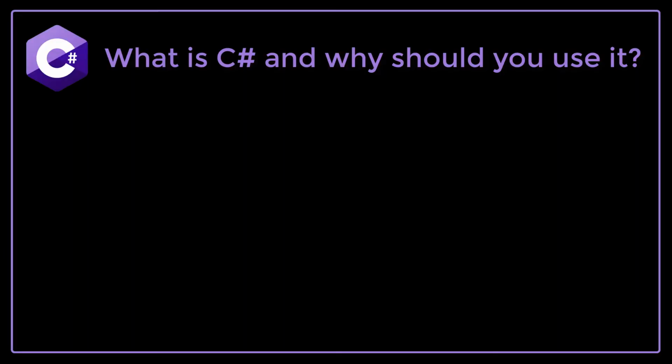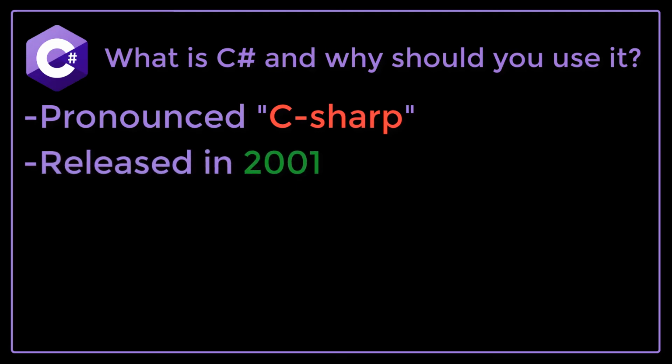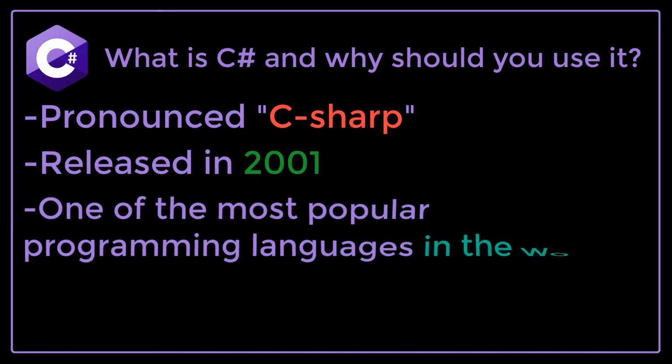In this lecture, we will learn what C# is and why we should use it. If you're going to spend several hours on a course about C# programming, you should know a little bit about the language and why you should learn it. Spelled C-sharp, and pronounced C sharp, C# was released back in 2001 and has grown to be one of the most popular programming languages in the world.